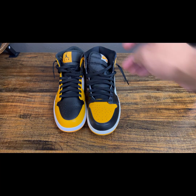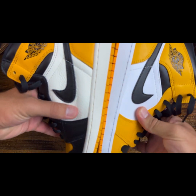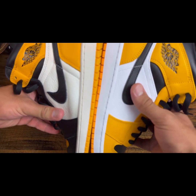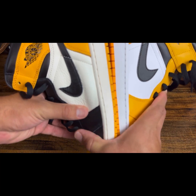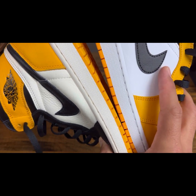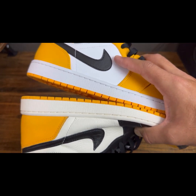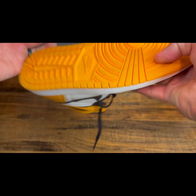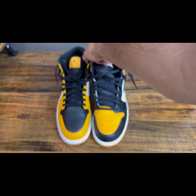All right, so let's look at the color blocking difference. If you can see here, it's just a slight difference between the white and the cream. Ever so slightly different. But I don't think the mids look bad at all with this black toe. They don't look bad at all.